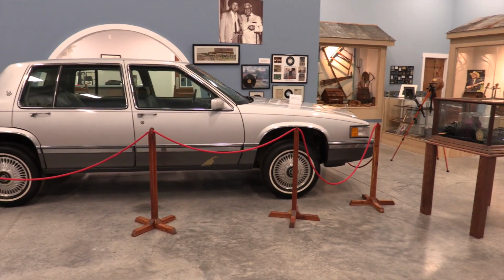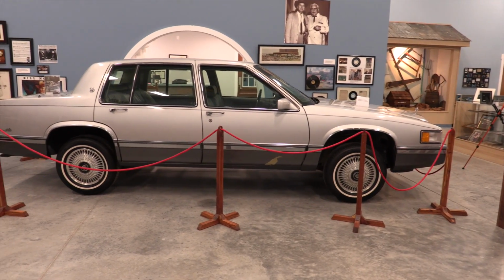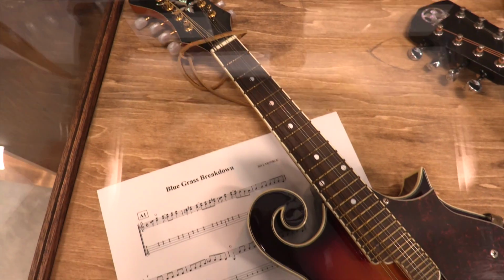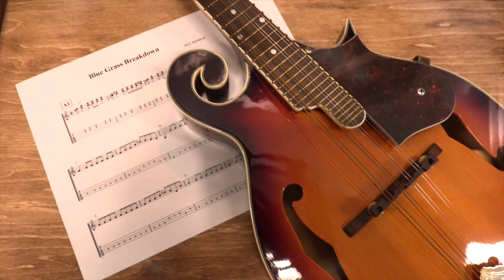We have the highlight of his last car that he drove and was chauffeured in in 1996, right before his passing actually. One of our highlights are the mandolins that are behind me, because those were made with wood from the home place. So they have some of that extra little green in them that was made from the coloring of the home place when it was restored.